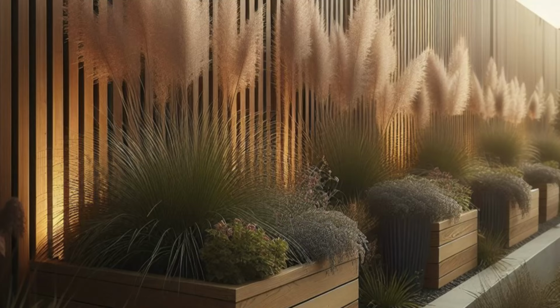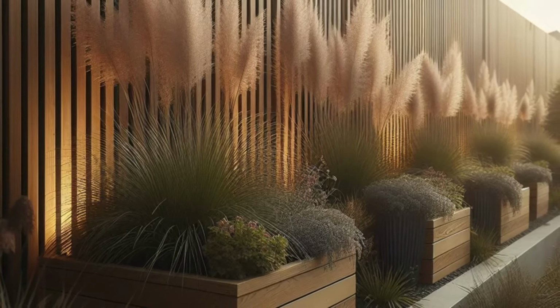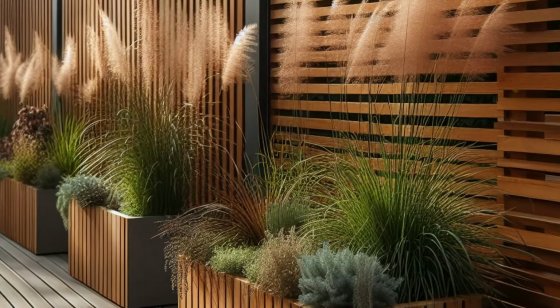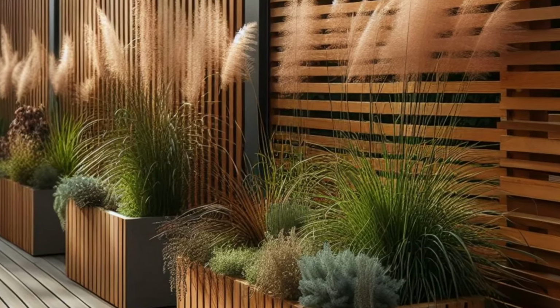Step into modern elegance with this backyard fence design. Horizontal cedar slats, varying in width, offer a contemporary and sleek aesthetic that elevates the outdoor space. Tall planters, brimming with ornamental grasses and flowering perennials, line the fence, seamlessly integrating natural elements with modern design. The combination of clean lines and lush greenery creates a harmonious and inviting atmosphere, perfect for relaxing or entertaining outdoors.